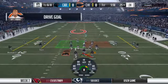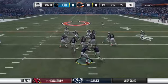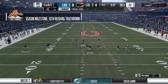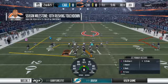Possible run anticipation here as the D-line sandwiches together. Here's carry number 1 for Jordan Howard. And he'll go down right at the 30-yard line. 5 yards is the tally on first down. That brings up 2nd and 5.